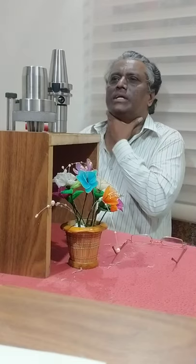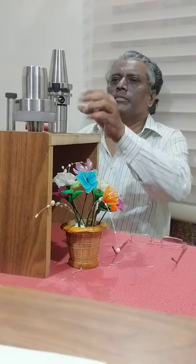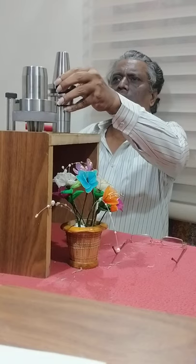This session is, I'm Ramesh, Managing Director of Kaizen Tools Corporation, Bangalore, India. This session is about the technology transfer of our various hydraulic work holding devices. Hydraulic expansion mandrels, hydraulic chucks and hydraulic tool holders are our hydraulic devices.